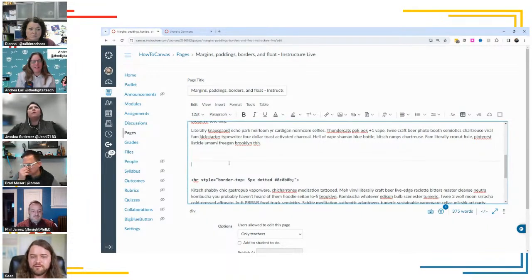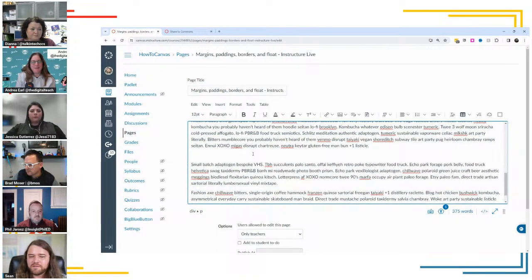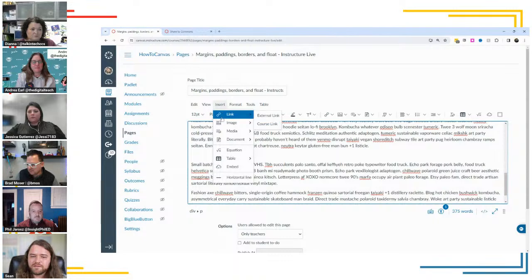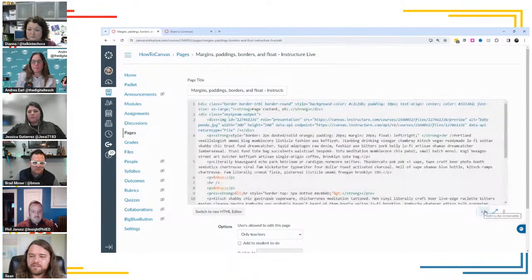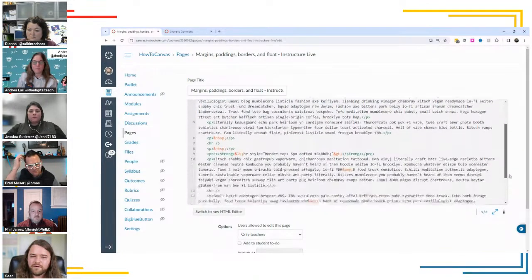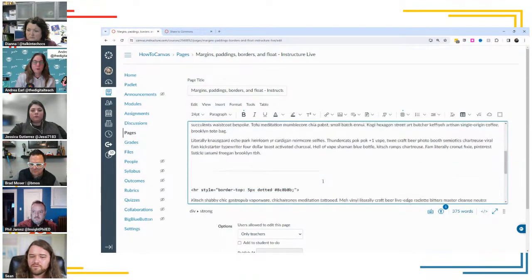I use them on several of my pages. If I want to break up content, then I can put a hard space right there. You can go to Insert, and at the bottom here is a horizontal line. What that looks like in HTML, if you click the HTML editor, is just this little bit of code, which is HR space / inside of the angled brackets. That's all a horizontal rule is.